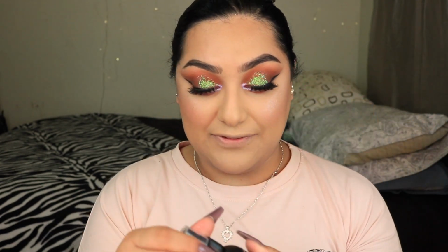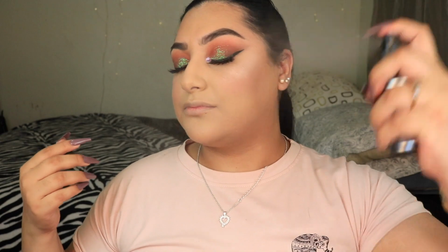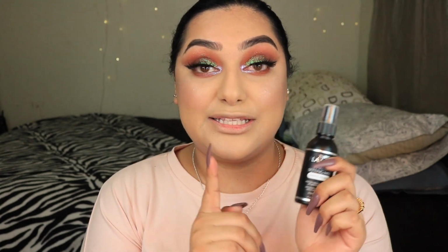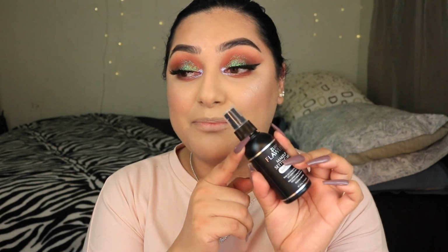So I'm gonna go ahead and do my lips now, but before I do, I'm gonna spray my face. This is a Zuri Flawless Makeup Setting Spray. I literally have to get another one because I use this every single day. By the way, I ordered like 5 more bottles of these just to have in my back stock because I do freelance.